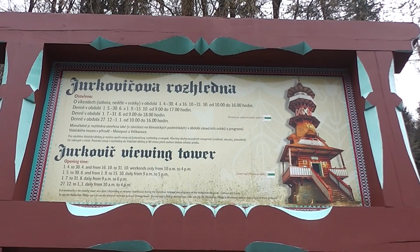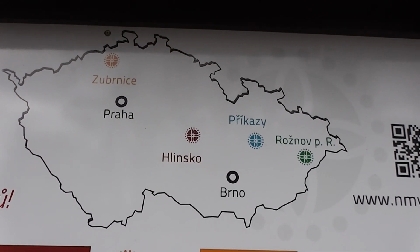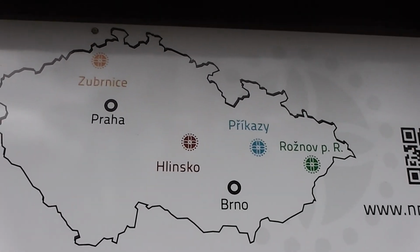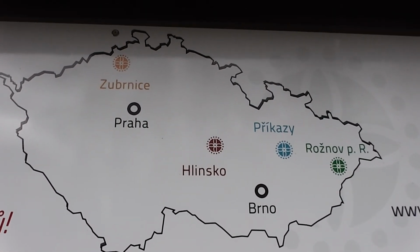The name of this tower is Jurkovičova Rozhledna. This map is to just give you an idea of where Rožnov is in the Czech Republic, and here it is on the eastern border with Slovakia almost. So on the eastern side of the Czech Republic, Prague is over here, which is about 400 kilometers from Rožnov. Rožnov pod Radhoštěm, which is where this tower is in northern Moravia, is quite a famous town because it has a very interesting wooden museum.